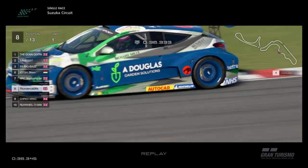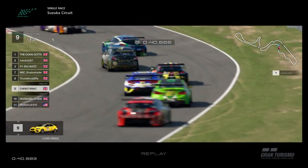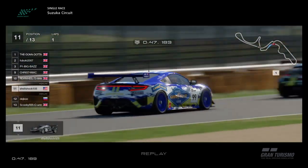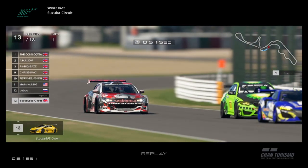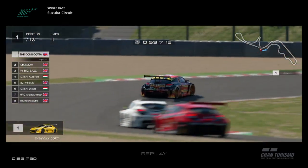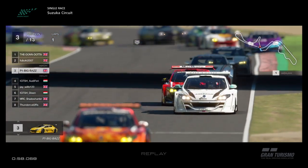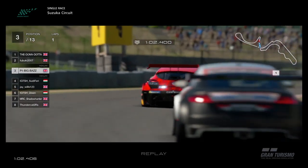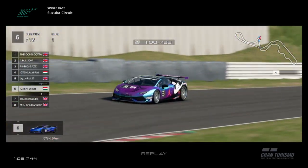You've got Thundercat in the A Douglas Gardening Solutions Megan. Chris Mack in the Scooby. Rear wheel 72 man in the Megan. Shell Shock in the NSX. Adey G in the BMW, and Scooby's had a terrible start. He's down in 13th place. Meanwhile, looks like Big Baz is putting the pressure on Fubuki for second place. No ludicrous moves going on at this stage.